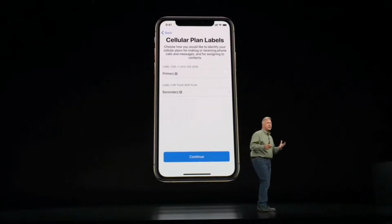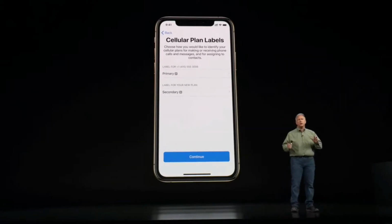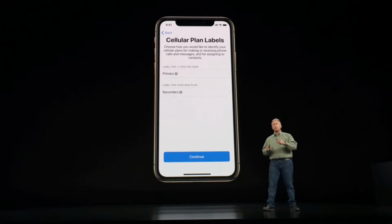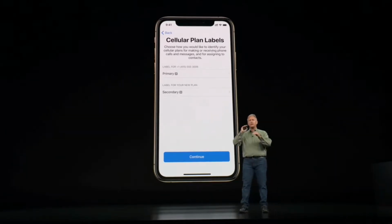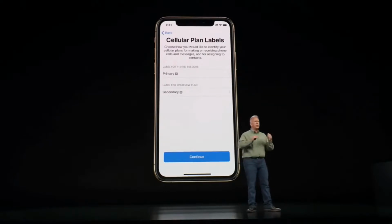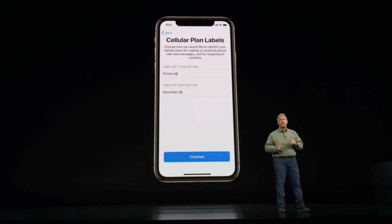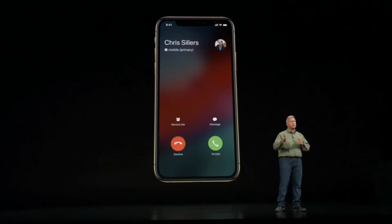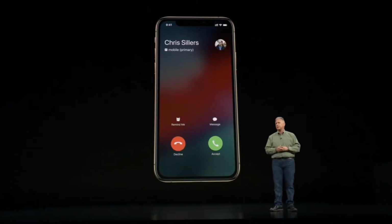The eSIM, it's built in, easy to set up a second line. You can point your camera at a QR code from a carrier and set it up. And the teams work to make sure in the software that the fact that you have 2 different phone numbers is understood, and you can name them home and work, primary, secondary, whatever. And then throughout the user experience, you'll see that a call is coming in on a certain line, and you know how to deal with that.